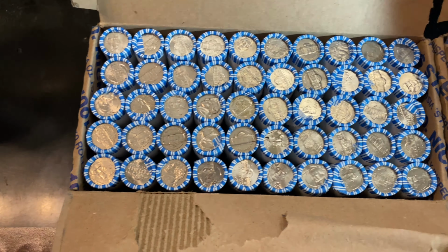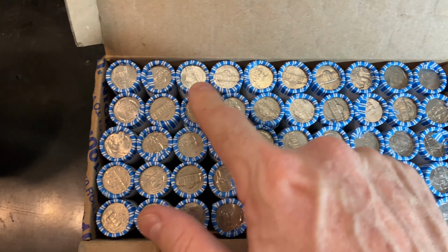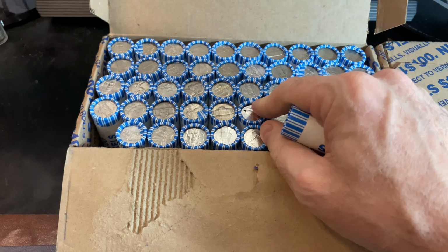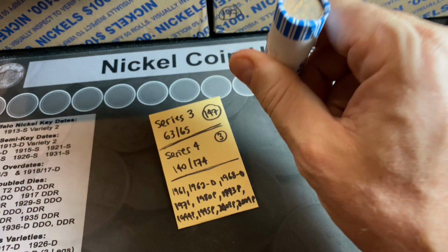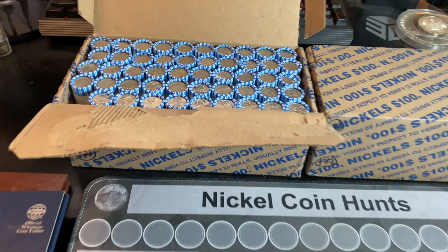All right, you know what? It does not look that good overall. We've got a couple of older nickels, but overall, it looks like a lot of modern ones. Could be a tough hunt, but you never know with nickels. I've had boxes look great and were bad on the inside, and boxes that looked bad on the outside were awesome on the inside. I'll bring you guys back in when I have my first find of box number 1.